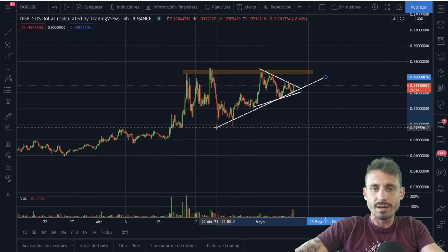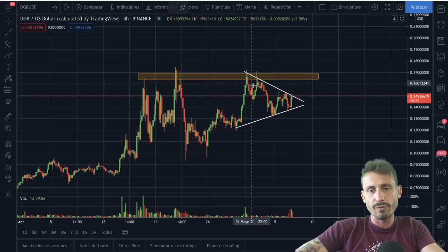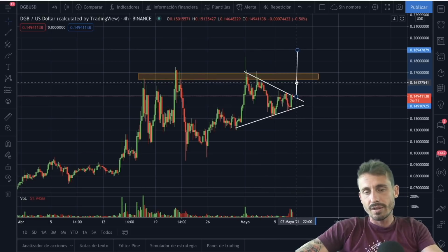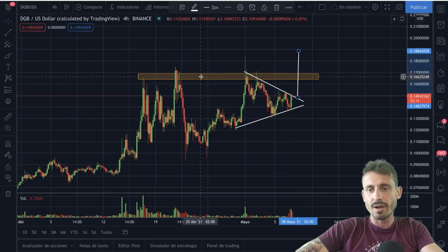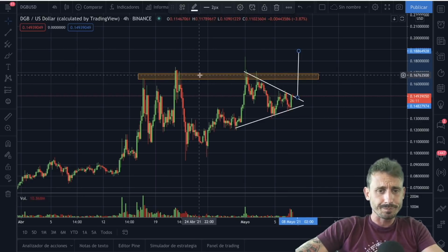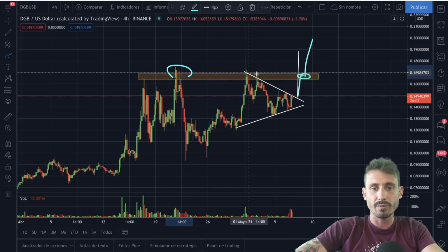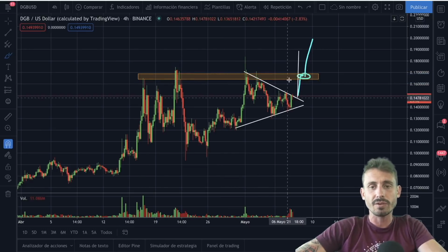But I'm going to stick with this other pattern that I'm going to show you right now, which is this symmetrical triangle. The measured move from the breakout of a symmetrical triangle like this is the back of the symmetrical triangle, guys. And depending on where we're going to break out in between tomorrow and the next couple of days, if we break to the upside, first major resistance is this one right over here at the 16.6 or almost the 17 cents. Once we hit this resistance, it is very likely that we are going to have a major move to the upside, because we have been retesting it a few times now, as you can see on the chart. This is the 4-hourly chart for DigiByte.